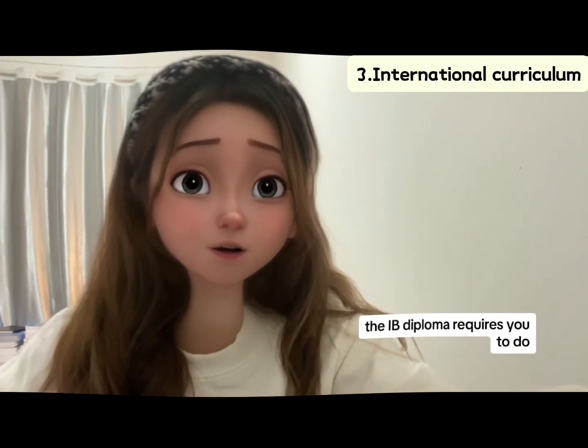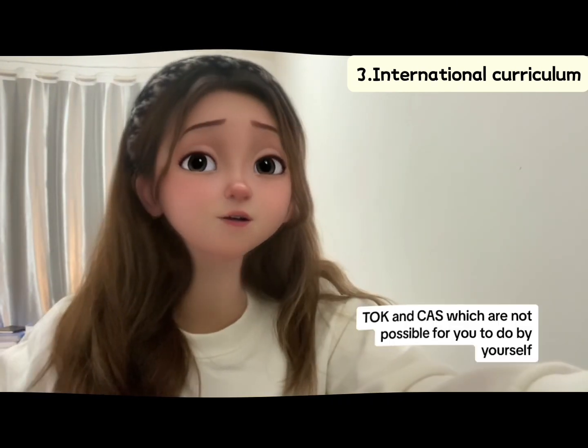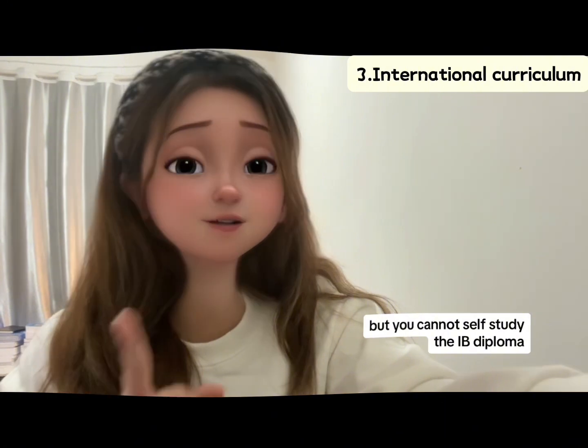The IB diploma requires you to do extended essay, TOK, and CAS, which are not possible for you to do by yourself. So this is why you can self-study A-levels and AP, but you cannot self-study the IB diploma.